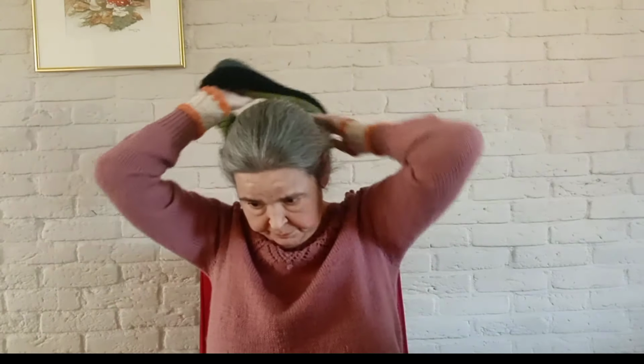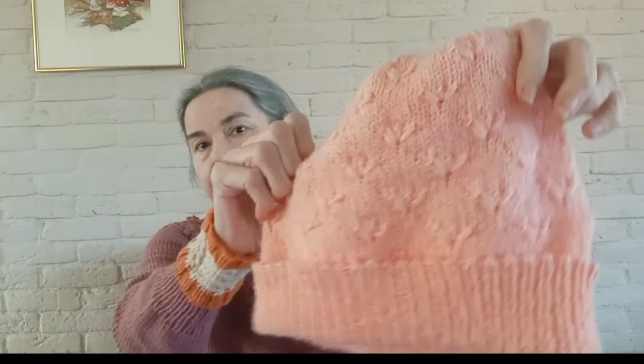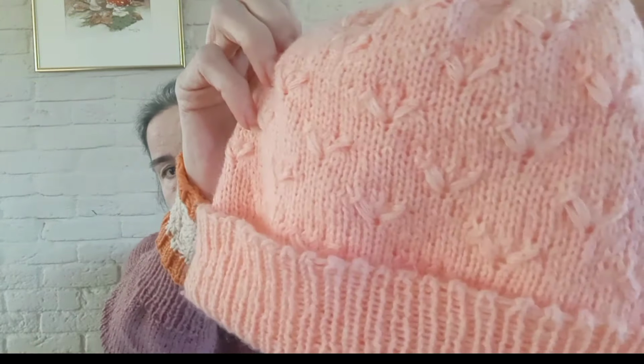And yes, it uses thin fingering weight yarn and a mohair. I think this would be an easy pattern also for a beginner. But the mohair makes it a little bit more difficult to see which stitches you have to knit together. So it might be easier to use a DK weight yarn, but it is just stitches you pull up, and it's very easy. So yeah, the Crocus hat in this lovely salmon pink. Here you go.